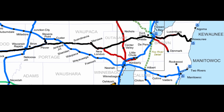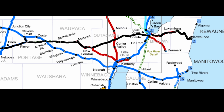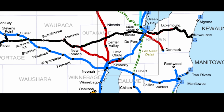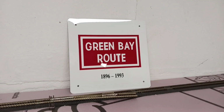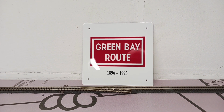Also, you'll see the blue is the Canadian National, and then you'll also see that the red there is the Fox Valley and Lake Superior Railroad, a new short line that I've included into my history and my layout because I'm a big fan of it. It's a nearby line that I get to see a lot of. So we'll talk about the history now.